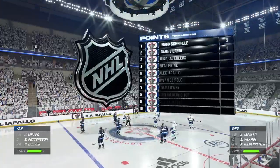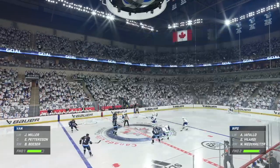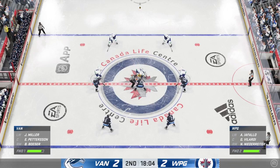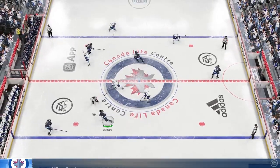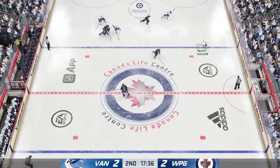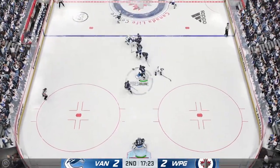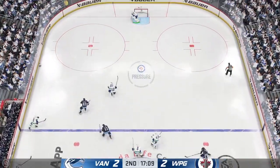Winnipeg's really changed the complexion of this game. Look at this. We're all evened up here in period number two, Cheryl. Yeah, and to do it at the beginning of the second is key. You really want to dictate pace and send a direct message to your opponent when they do that with that goal. Puck picked up by DeMello. Quick feed to Iafallo. Puck grab by Miller. Vancouver's got it across the line. Just a little too much contact and couldn't hang on to the puck.